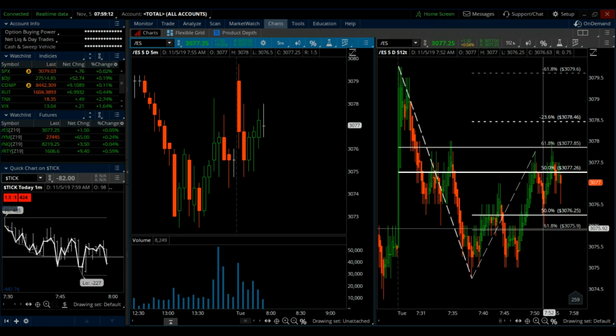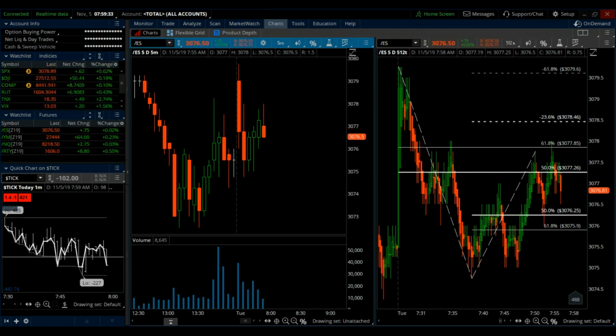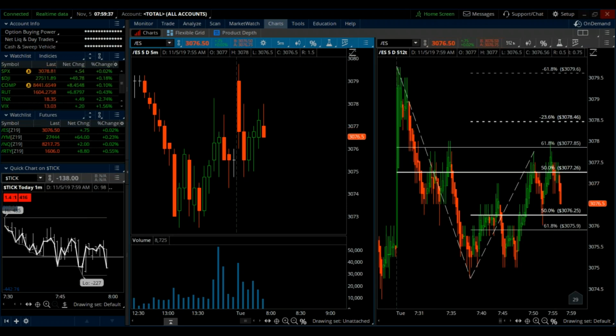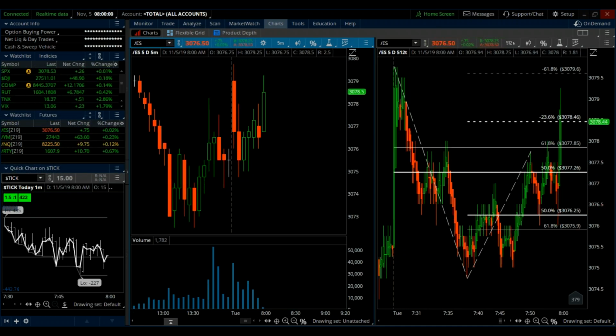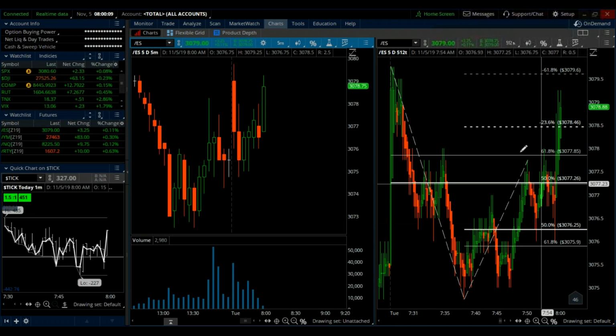So we're kind of stuck right between these 250s with the top of the hour coming up, JOLTS and the non-manufacturing index here. We should at least be able to move outside of one of these 50s and then get a direction going. And up it is.